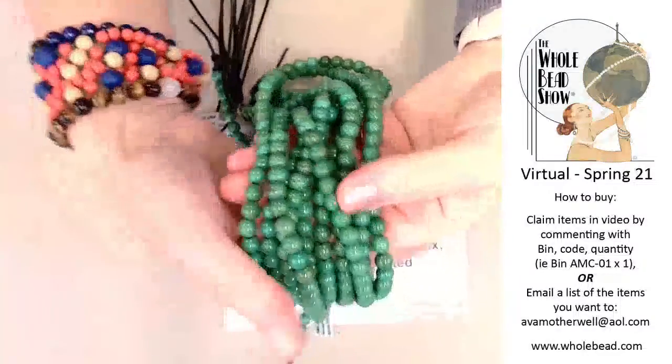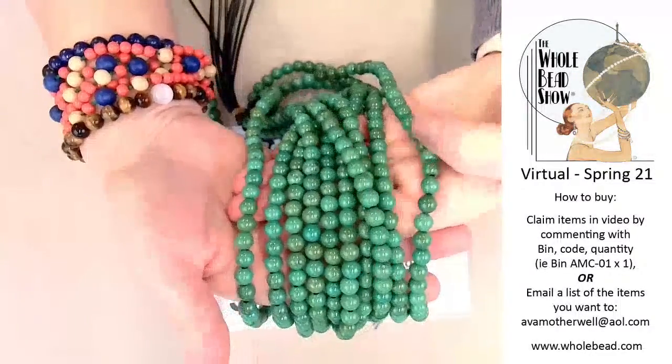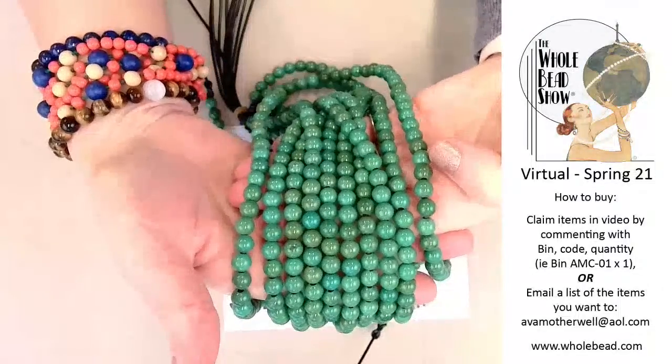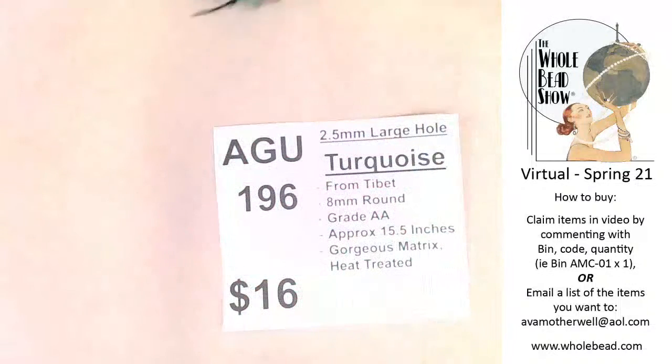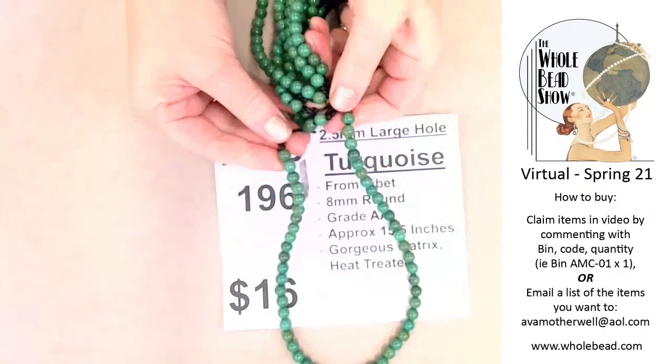So this is a really beautiful, rich green turquoise. Now these are matrix heat treated. And these are $16 a strand, AGU 196. That's what one strand looks like there.